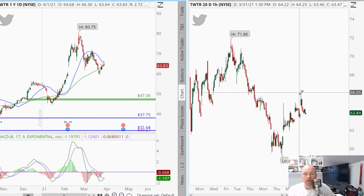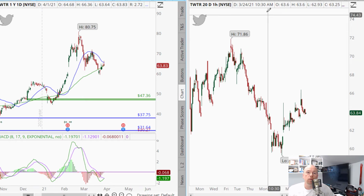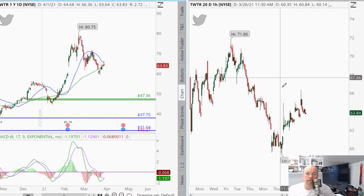Well, look at that on the hourly chart. On the hourly chart, if you notice, look at this. We gap up, we sell off. We gap up, we sell off. We gap up, rally up, sell off. So the last couple of days have all looked the same with the gap up and the sell off, the gap up and the sell off. And this morning we're trading at 64.33 by 64.49 in the pre-market. So what does that tell me?